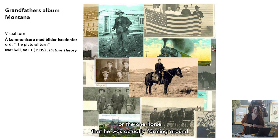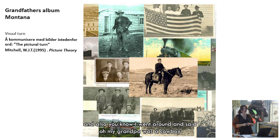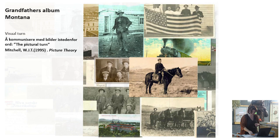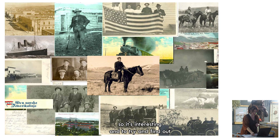And I went around and said, oh, my grandfather was a cowboy, and everybody thought about popular culture, and very attractive cowboys and stuff. But this is perhaps a real life cowboy, how it really was, more down to earth, a human, perhaps. So it's interesting to try and find out if it was possible.